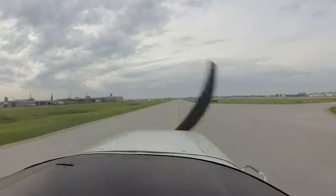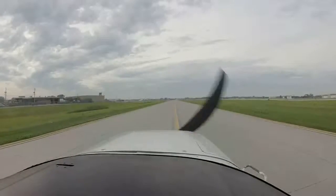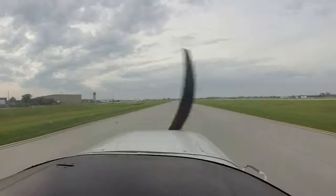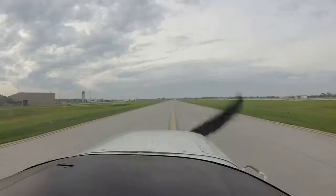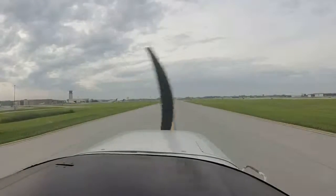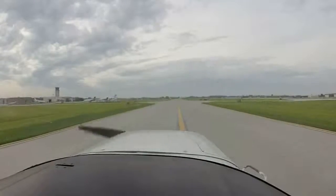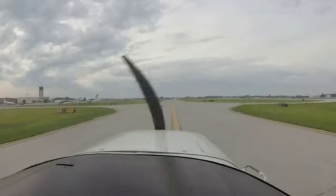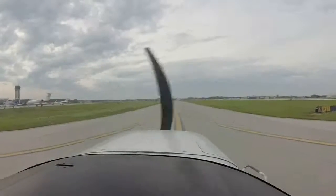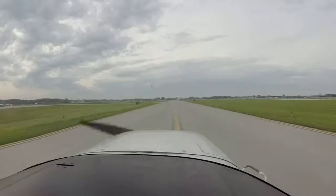Kilo Echo Bravo, I don't have to tell him. He sees me, then I'm going to be crossing runway 24. They'll see you. They're watching you, the guy's up there. I'm giving him something to do. I need more practice in my taxiing. That's all it is. Not bad. Let the plane do all the work.